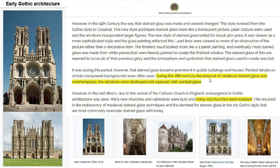During the 1700s, the removal of medieval stained glass was commonplace. The windows were destroyed and replaced with painted glass. So almost all of the stained glass windows with the biblical scenes that you see are reproductions, most likely from the 1800s. In the mid-1800s, due to the revival of the Catholic Church in England, there was a resurgence in Gothic architecture. So many new churches and cathedrals were built and many old churches were restored. So massive restoration. This resulted in the rediscovery of medieval stained glass techniques.